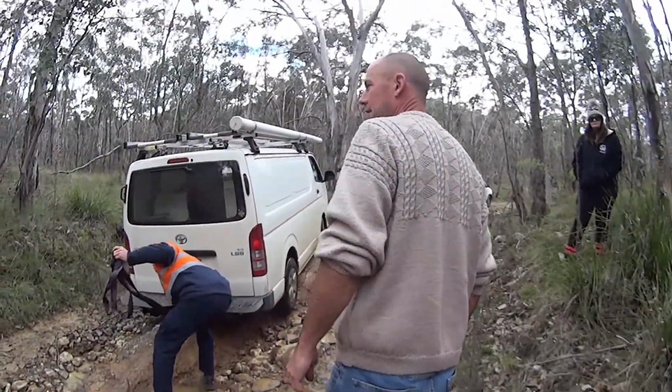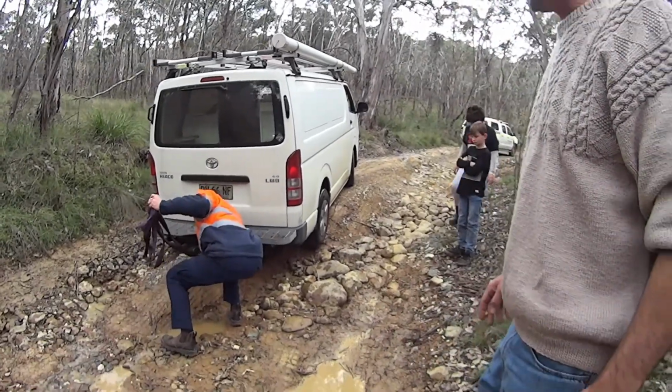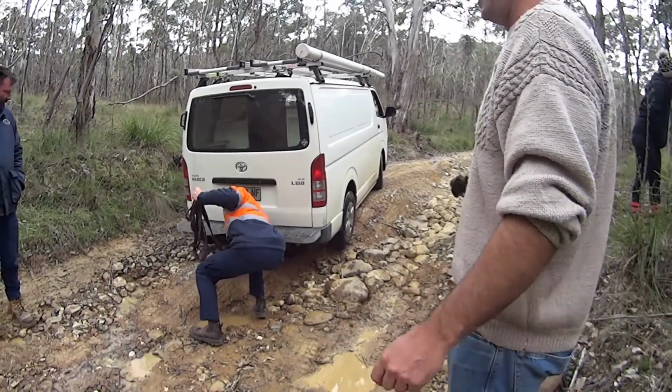Saying this is how a real four-wheel drive does it? Yeah, I went too slow. But yes, it is how a real four-wheel drive does it.